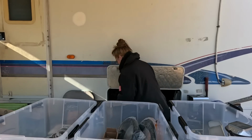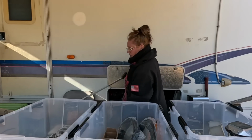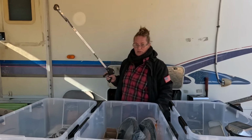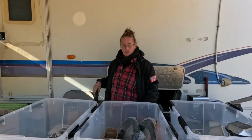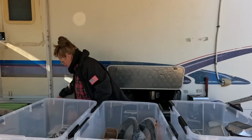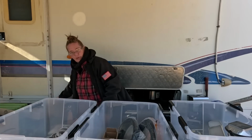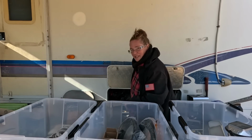Let's see what else we can dig out of here. I was looking for this the other day too. This is our doggy doo-doo picker upper. So a kid was looking for this the other day so they could do their chores, and I put it away and forgot where I put it, so I better make sure I put that someplace handy.